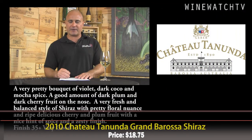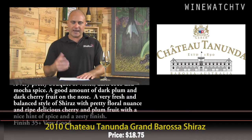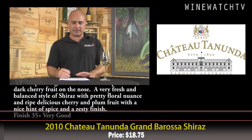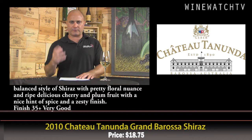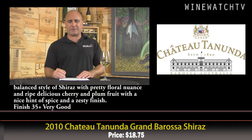And the Chateau Tanunda Grand Barossa Shiraz, very pretty nose of violets, dark cocoa, mocha spice. This wine's got a bit of Cabernet Franc in it. There's a little floral note, a hint of Cabernet Sauvignon, which adds complexity. They've got an 85% varietal rule in Australia, so it's got to be at least 85% Shiraz, if that's what it says on the label. Good amount of dark plum and dark cherry fruit on the nose as well. Really fresh and balanced style of Shiraz on the palate, that pretty floral note showing through on the finish with that delicious cherry and plum fruit, a nice hint of spice and lovely zest. There's about 50,000 cases of this wine produced, and a very good bottle of Shiraz coming in around $18.75.